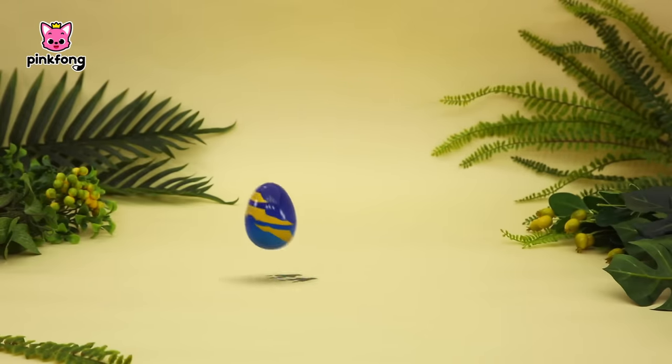Tyrannosaurus, giant lizard, Tyrannosaurus Rex. Long-necked, Brachiosaurus. Tiny head herbivore, Mosasaurus. Massive herbivore, Apatosaurus. Long-beaked, Pteranodon. My pet dinosaur. Tyrannosaurus Rex.